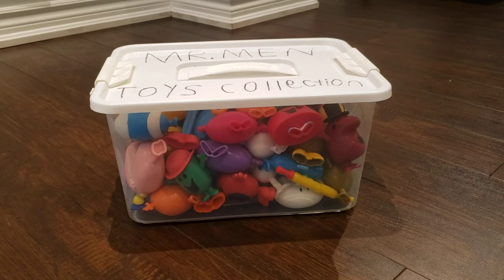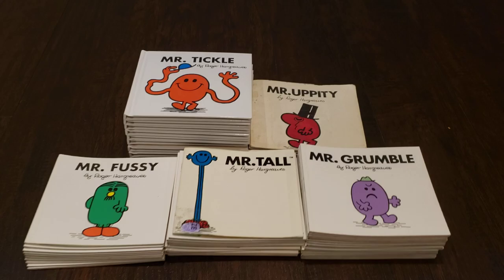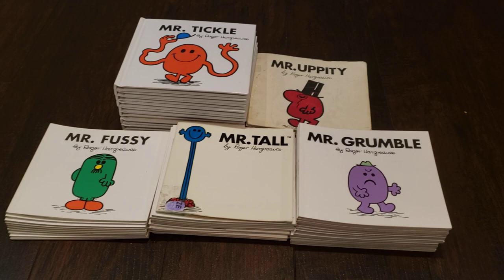Today this is going to be a collection video, my Mr. Men books collection for the 2022 edition. As you can see, I have a lot of books in total, including the special ones.